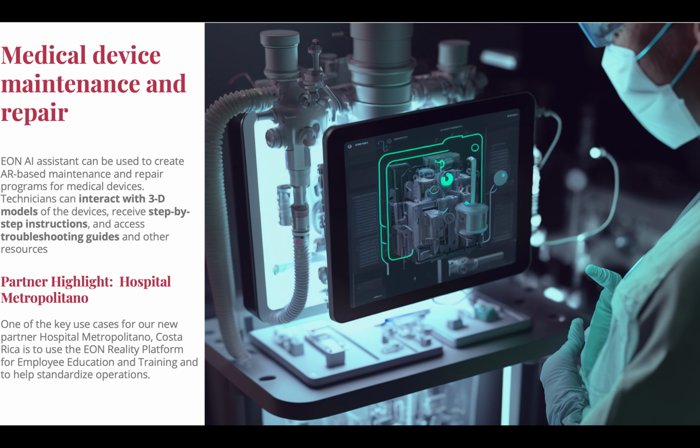Next, I'm going to highlight medical device maintenance and repair. So getting real-time contextual data, guidance from an AI avatar, using AI Assistant to learn about or get real-time information to repair a medical device. And the partner highlight I wanted to show here is Hospital Metropolitano, one of the largest private hospitals in Costa Rica. And they have highlighted that this area of employee education and training will really help to standardize their hospital operations. So we're really excited about what they're going to do.